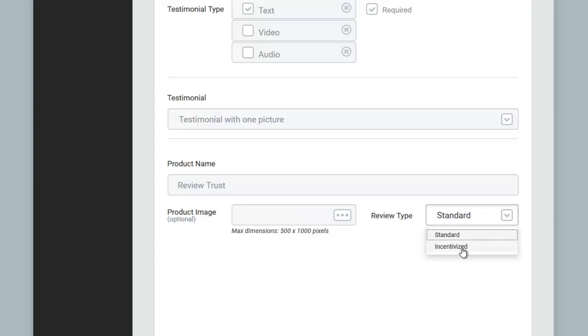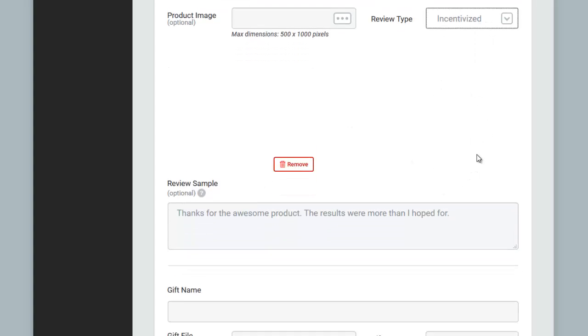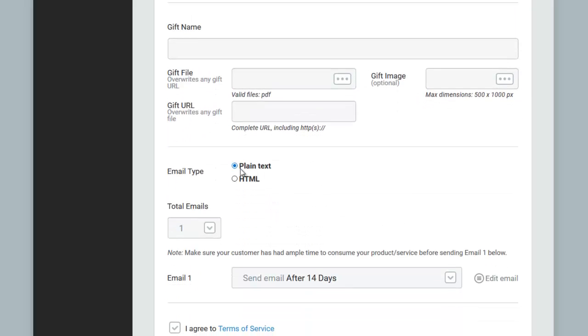And then you can incentivize the review as well. This is pretty cool. I mean, what you can do here is just basically reward your customers for leaving a review with you. And when you do that, you're able to upload a file here for them, which after they've submitted the review, Review Trust will actually serve that file to them, and they're able to download that gift. And then you've got your email type, so plain and HTML.